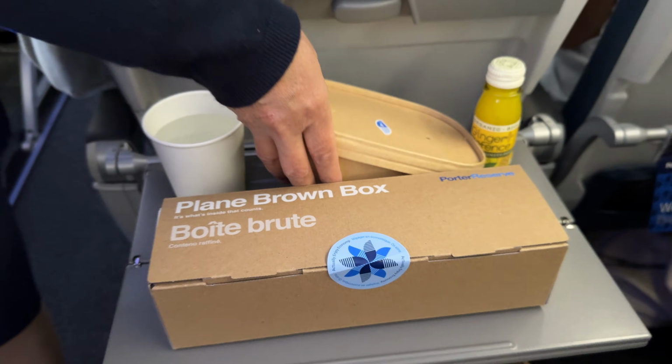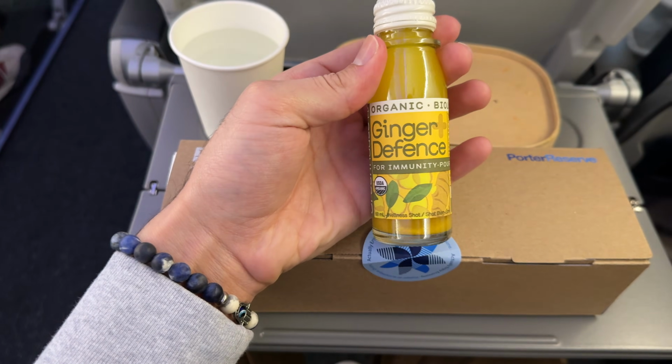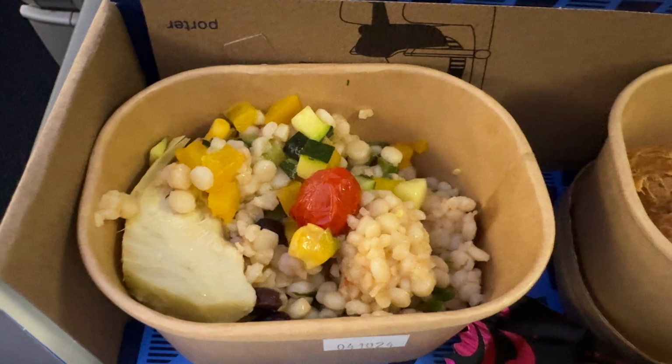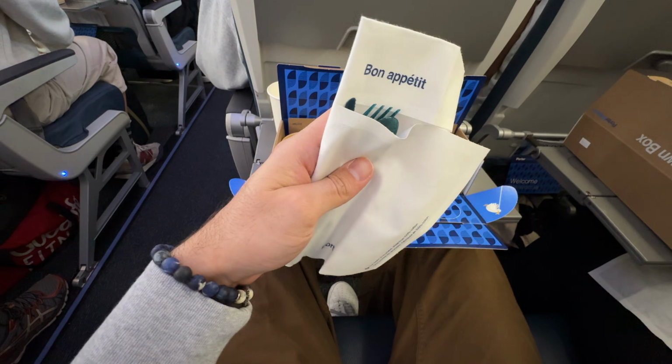So about 10 or 20 minutes after takeoff, I received the meal I had ordered earlier. I got water, a ginger shot, the appetizers, and my main. So this is the meal box and I really love the presentation. I received couscous, these mini bagel things, a small chocolate, and a cutlery set with a napkin.